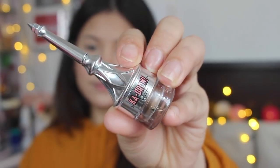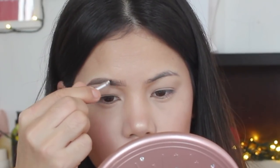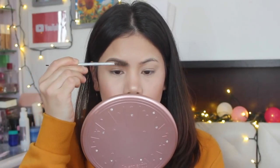So for the brow, I'm going to use this Scar Brow from Benefit to shape plus fill my brow. So if you guys are beginner, make sure you don't make your brow too dark. Use the lighter color first and end up with dark color and blend it really well so that it looks more natural.